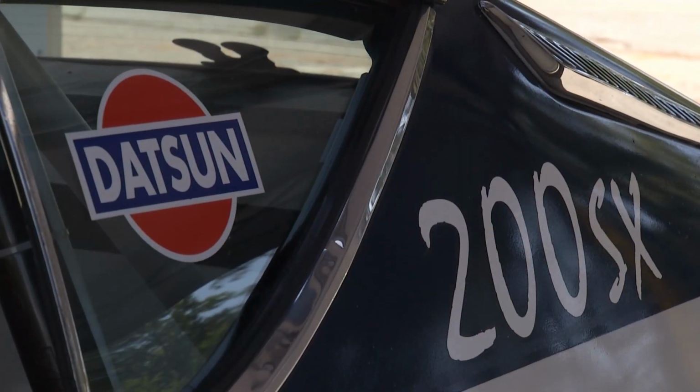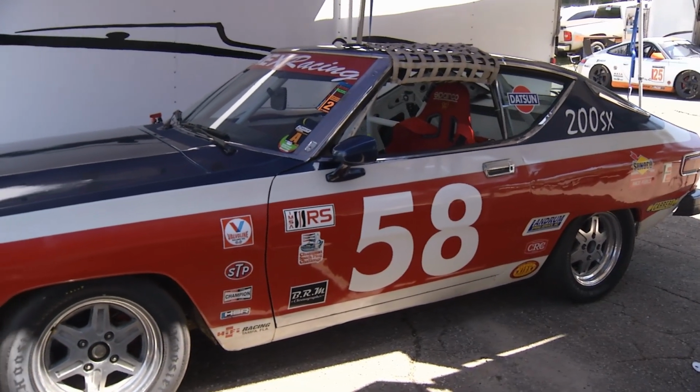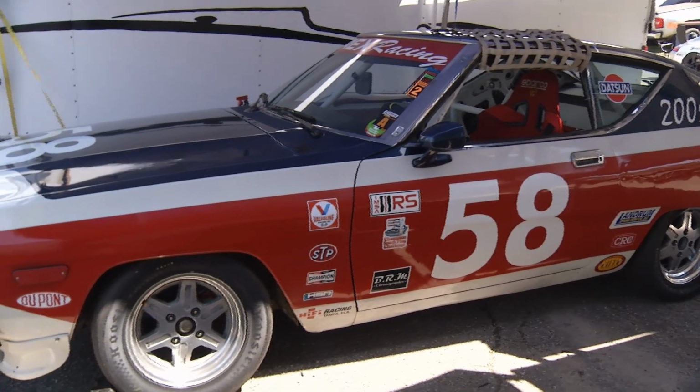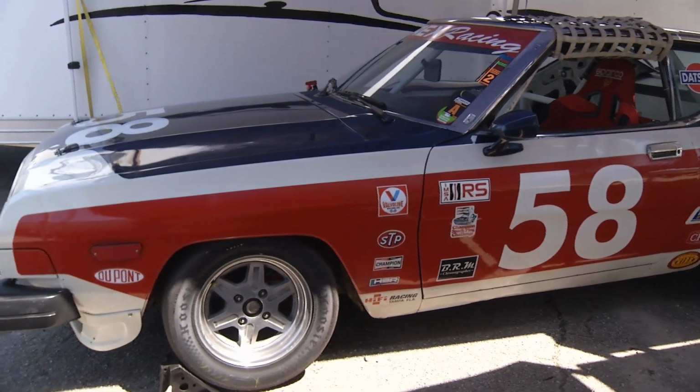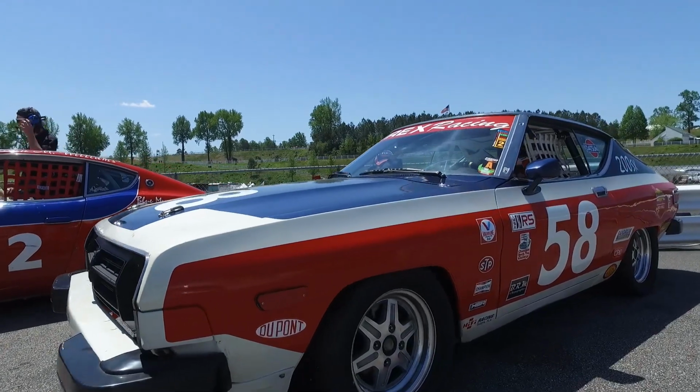And he said, well, it's always up for sale, because everything always is when it's a race car. And I said, that might be a little cheaper than renting for 2 weekends. And so I bought it. And so I've been campaigning it now for about 25, 26 years, originally in Improved Touring.